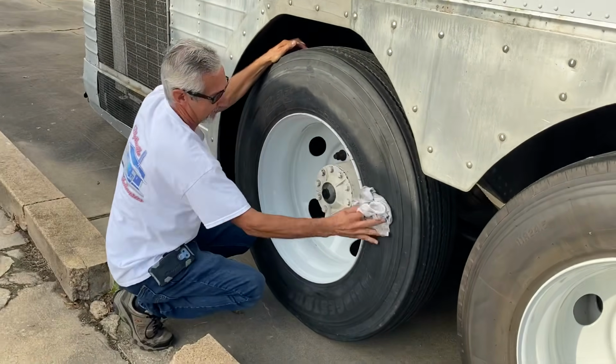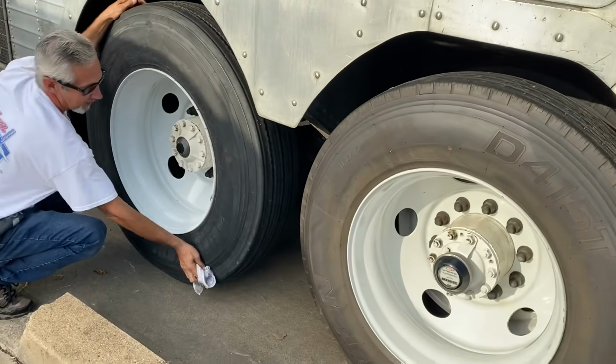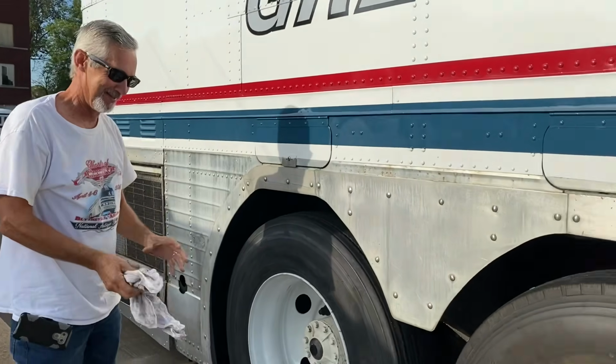I like the steel better myself. I do too. Original look. Yeah. David's supposed to do this, but you see where he's at. He's out running around somewhere.